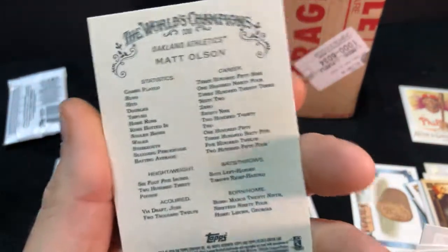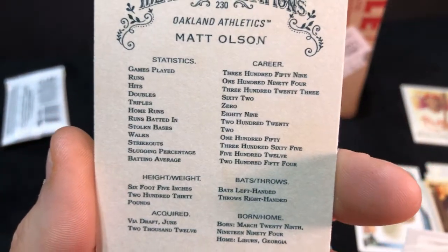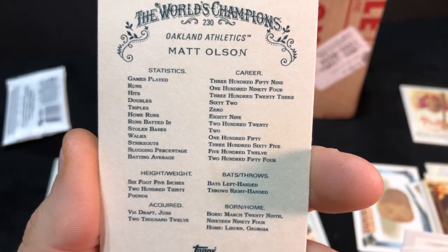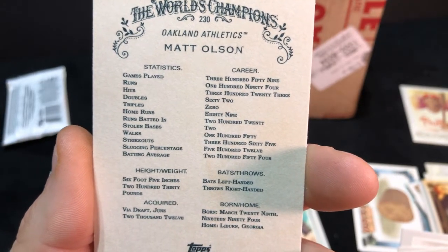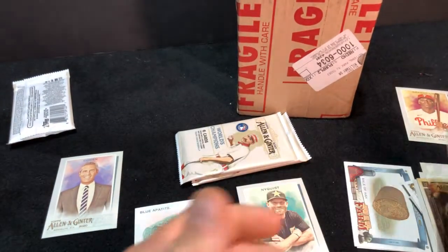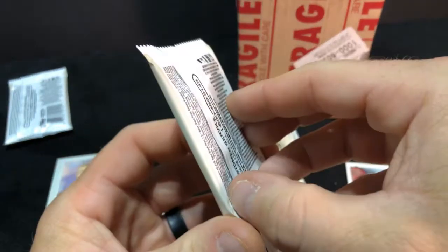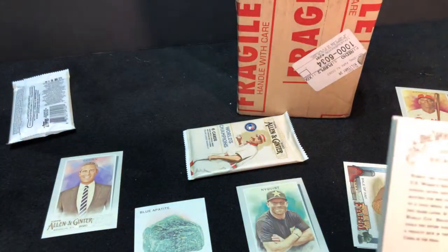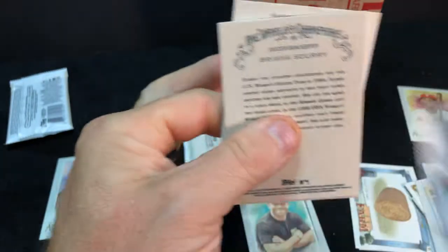If you look at the back of the cards, the stats are written out. So games played, they actually write out 359 runs, 149. So they write out the numbers. Moving on. Let's go the wrong way. My trash can's over here.